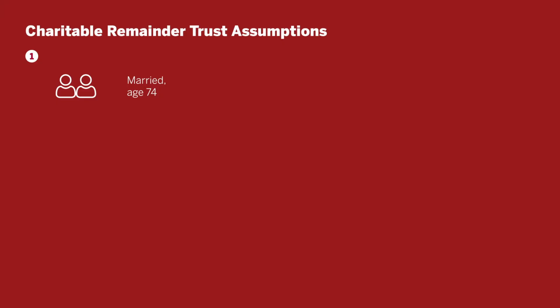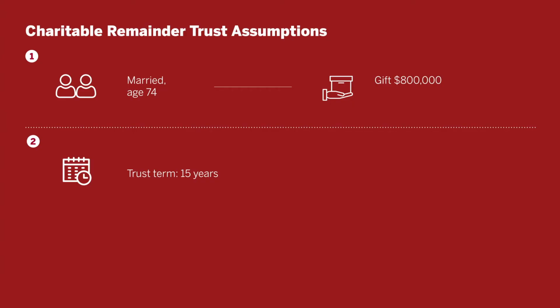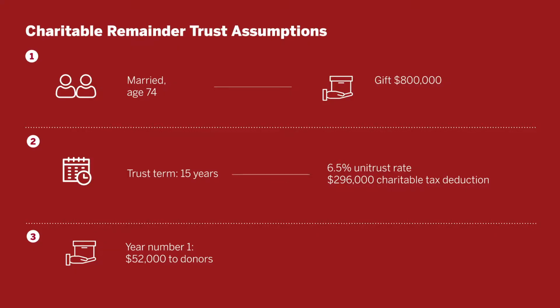If you would, let's walk us through an example with some real numbers here. Let's start with a married couple, both age 74. They have an estate worth over $8 million in the year 2020, and they gift highly appreciated stock worth $800,000 into a CRT. And that stock really wasn't kicking off much income to them, wasn't giving much back in the way of dividends. The term of the CRT is 15 years. And during the term, the annual annuity payment, as they call it, is 6.5%, meaning that during the term, 6.5% of the value will go back to the donors annually. And in the first year, so again, $800,000, 6.5%, they receive back $52,000 in year one.